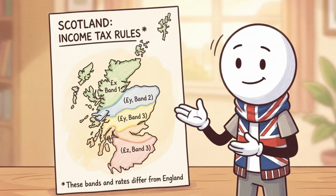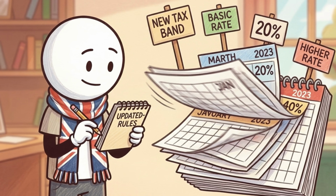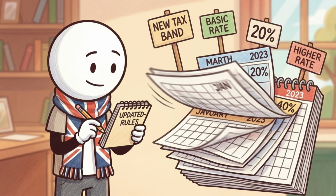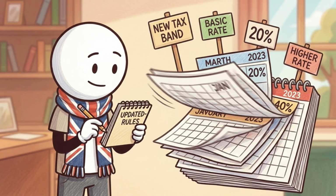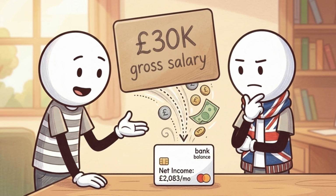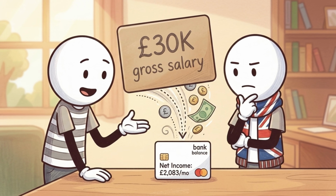If you live in Scotland, your income tax bands are different. And if you are watching this after the 2026 to 27 tax year, check the latest thresholds, because tax rules can change. Right, let's start with £30,000. Because £30,000 does not feel ordinary once you see what actually reaches the bank.